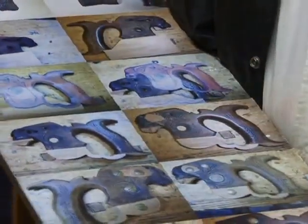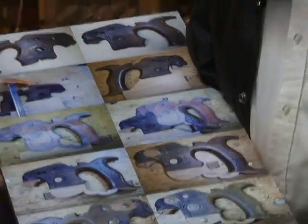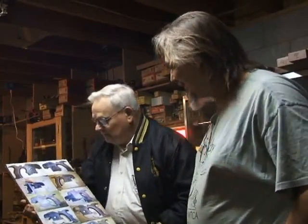Is that where they call you a saw luminary? No, I've never attained that title. Oh yeah, yes you did. Saw luminary is, there's only one that I know of. Who's that? I can't recall his name. Okay. So anyway, that's the process.